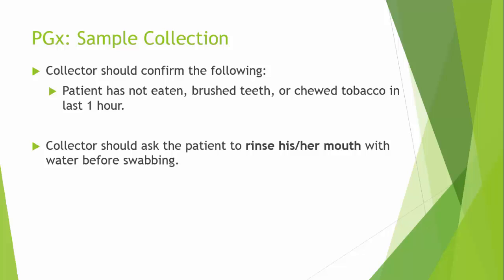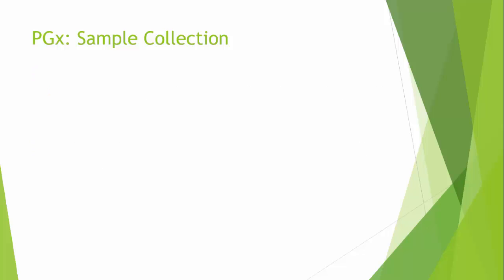The other thing that can help is if the collector, whether it's a nurse or MA, asks the patient to rinse his or her mouth with water right before swabbing, because that's going to get any kind of nasty stuff out of the patient's mouth.